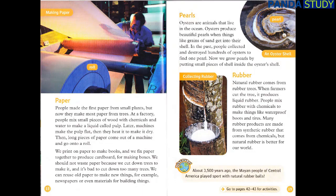Rubber. Natural rubber comes from rubber trees. When farmers cut the tree, it produces liquid rubber. People mix rubber with chemicals to make things like waterproof boots and tires. Many rubber products are made from synthetic rubber that comes from chemicals, but natural rubber is better for our world.